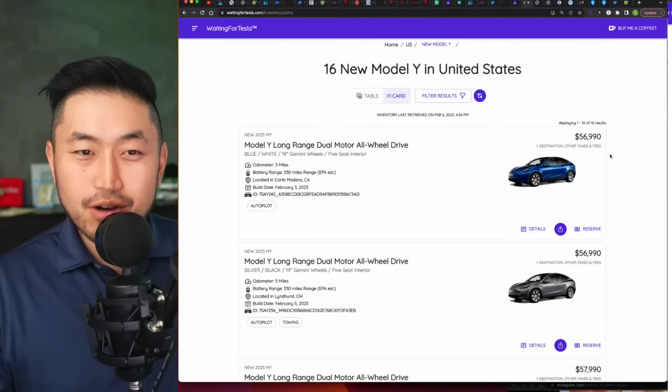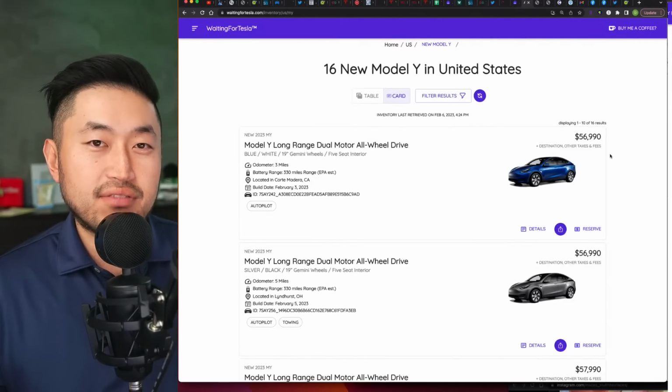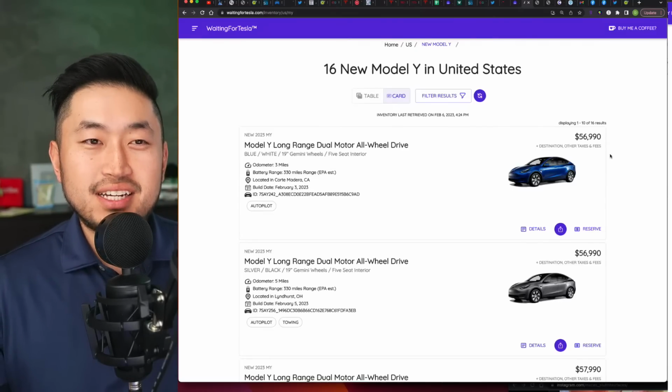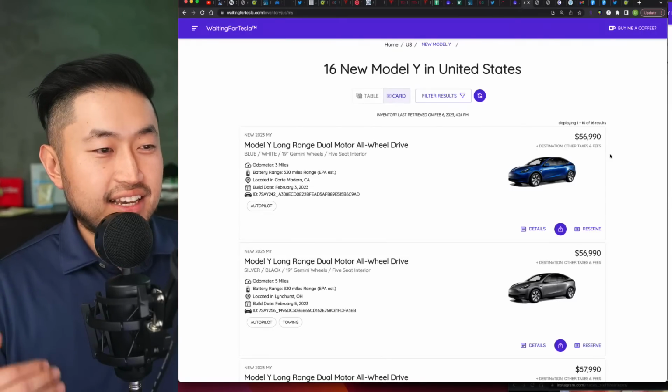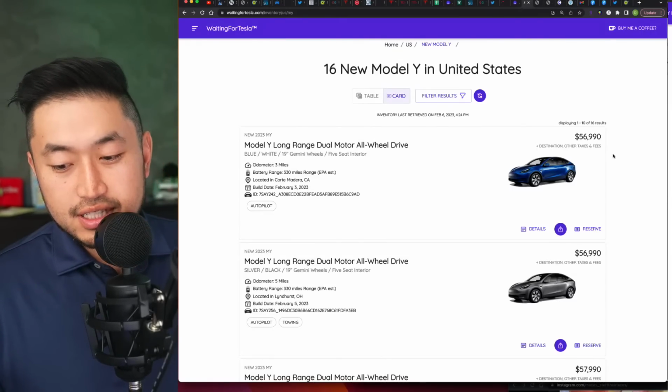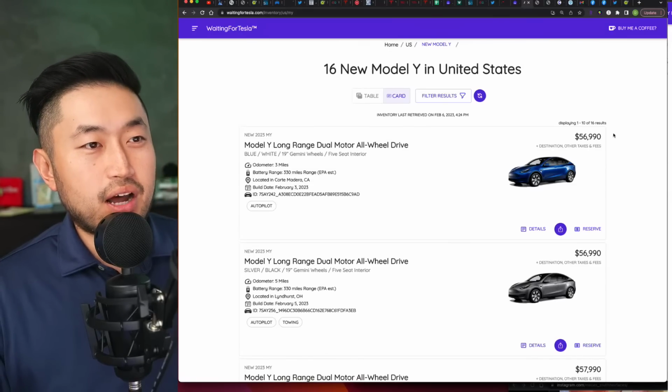But go into a store, ask them about incoming units, ask them about what's actually available, and then ask them about damage disclosure vehicles. See if there's any of them out there, and to see if it's actually available. And so that's my tips on what to do right now, especially for the Model Y.